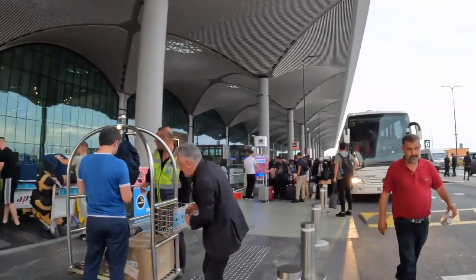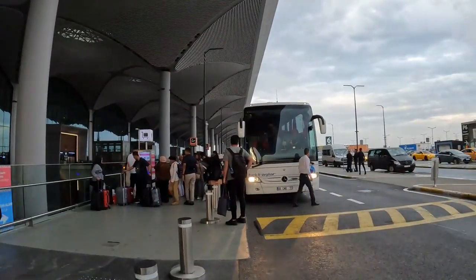And right now I am here. Istanbul has one of the biggest airports in the world. Istanbul airport is the fifth biggest airport of the world. So here I am right now, and you can see there are lots of things here, and this is the Havaist bus.